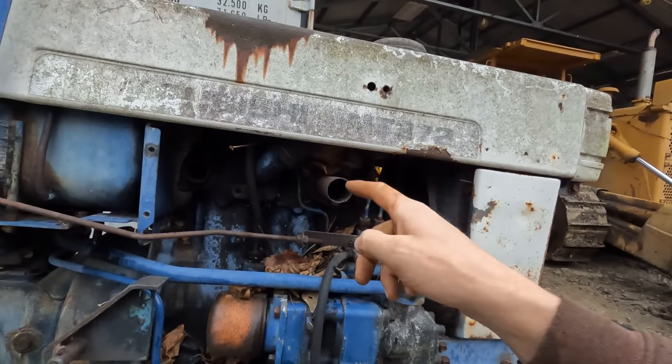Ooh, that's good news. The oil is very black, which is not the good news, but the good news is I don't see any water on the dipstick. But it does also look like it's extremely overfull. That could be from me pulling it around, or the water could be sitting at the bottom and floating the oil up. So we're not out of the woods yet, but it's not bad news.